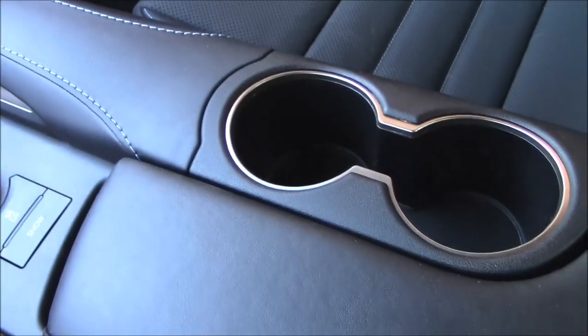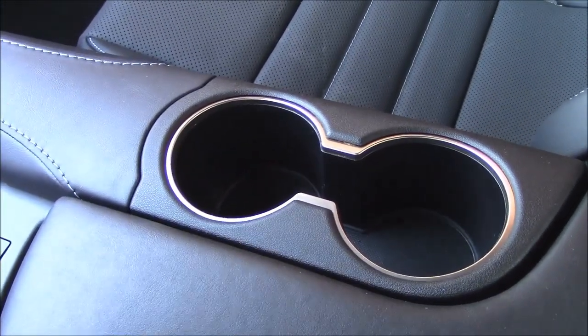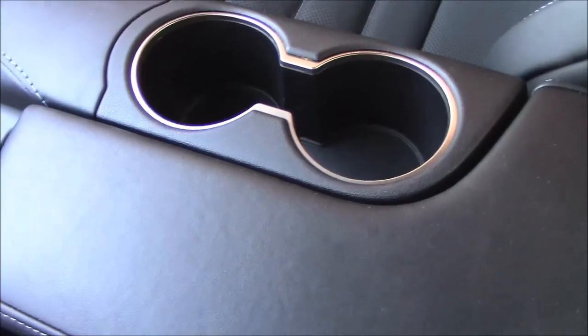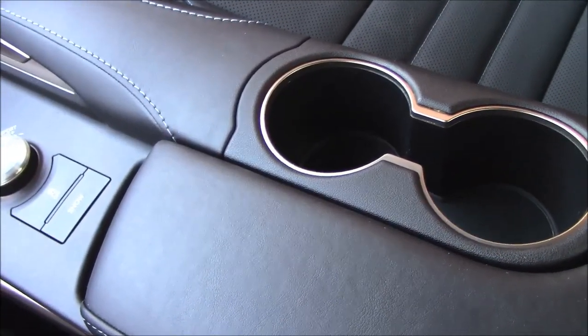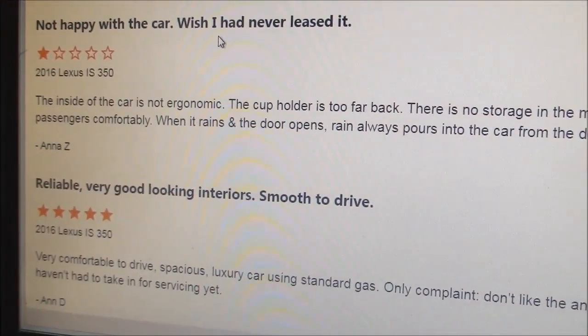Well, let's see. The cup holders are back a ways, but I guess you can't figure out how to reach over with your left hand. And yes, the storage is limited, but you didn't notice this when you saw the car in the showroom? Duh. Then she goes on to say the back seat only fits 2 passengers comfortably.